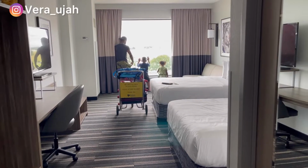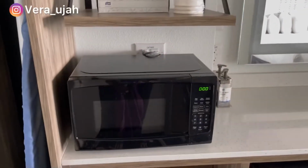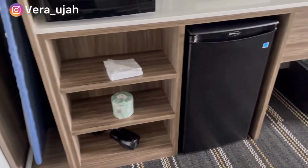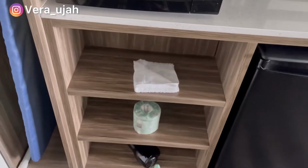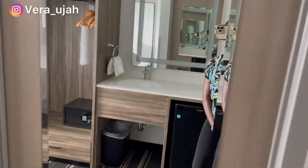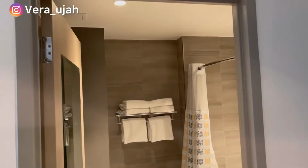I have my husband there, my kids, and our little trolley. But yeah, it has a microwave, which I'm actually upset about because I should have brought my jollof rice and everything. Jollof rice for Jason. I think I overpacked because I even brought tissue too. But yeah, there's a refrigerator. There's this beautiful mirror right here. And that's me. I'm wearing my beach slippers already because I'm ready. I'm ready. And this is our bathroom.